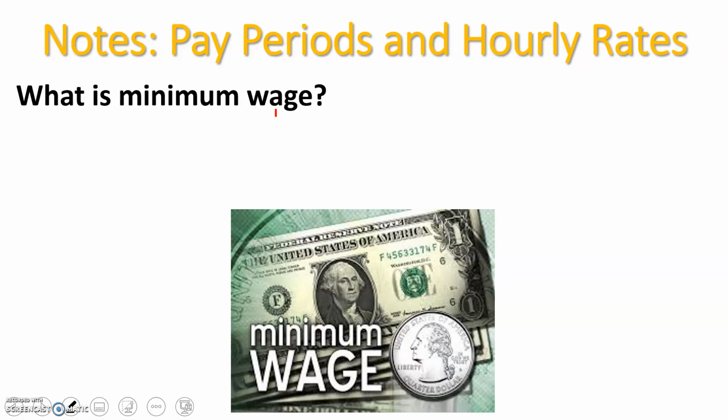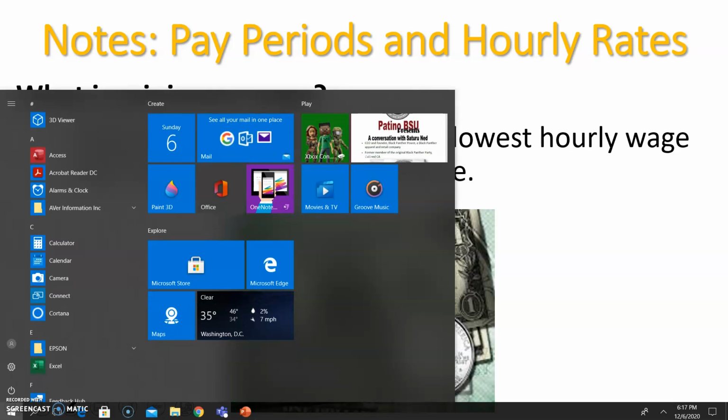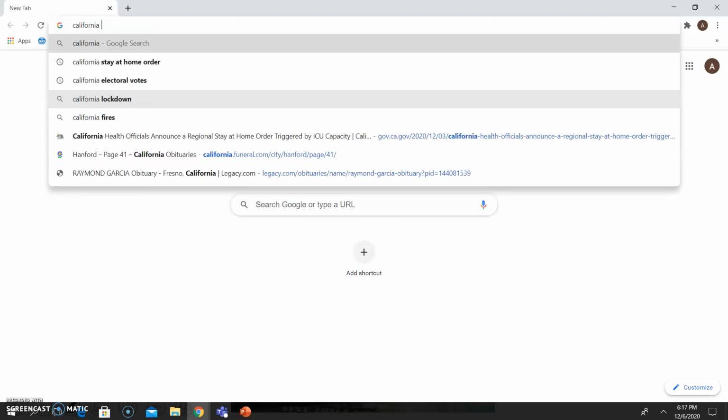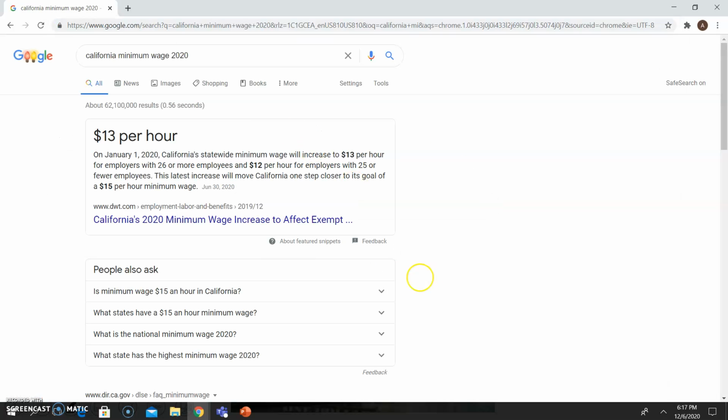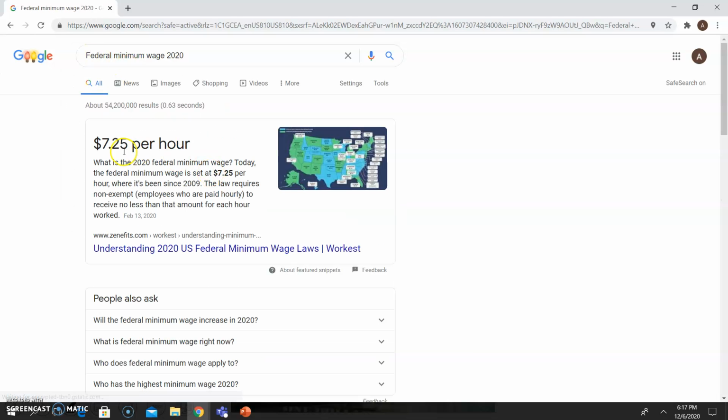What is minimum wage? Well, by law, employers are required to pay you a minimum amount. Federal or state law mandates a lowest hourly wage that can be paid to an employee. Let's look really quickly. So, the current California minimum wage is $13 per hour. Now, generally, California minimum wage is a bit higher than the federal minimum wage. So let's see if we can figure out the difference. The federal minimum wage is still only $7.25 per hour, which is quite low.